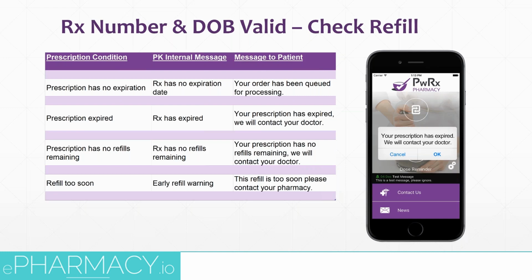Now, all of this occurs automatically. It just occurs based on data in PK software. The patient doesn't need to call you. You don't need to phone the patient to verify things. This sort of handshaking and these messages actually occur automatically between the PK software and the patient's app.